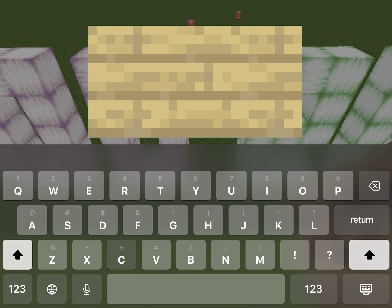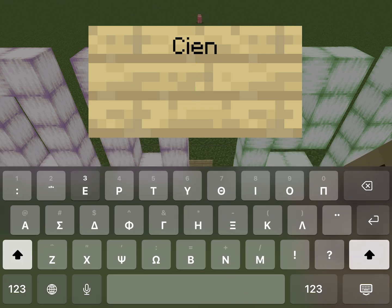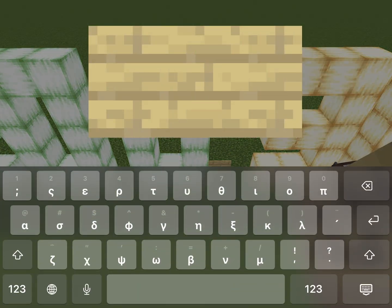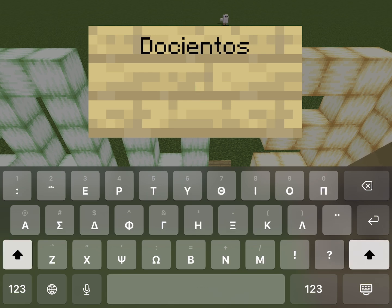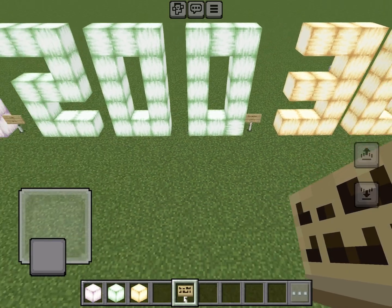We've got cien in Spanish, and in Greek, we've got ekato. Two hundred in Spanish is doscientos. Diakosia. Isn't this so fun? It's more fun to say. The Greek one's more fun to say. Diakosia.